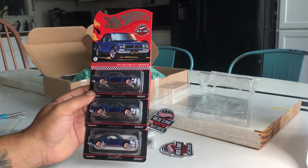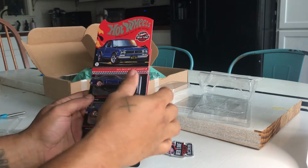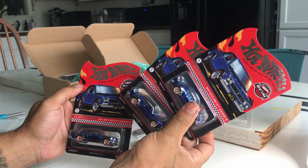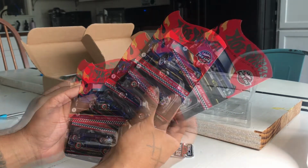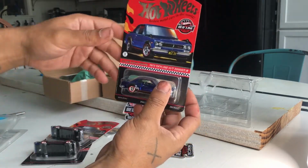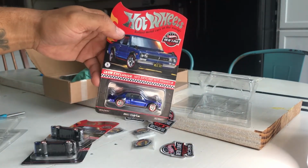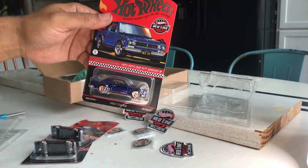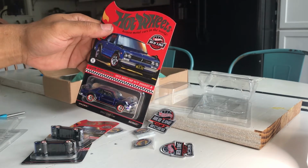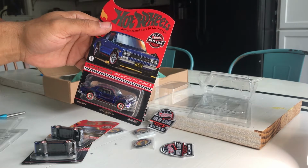So now, which of the three should I open? I don't know. Does it matter? Probably not. So, I guess I'll choose the middle one. This is my first time opening an RLC, y'all. This is my first time. I'm about to do it. F it.